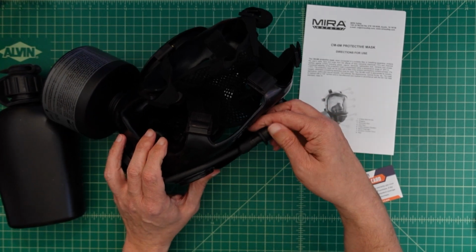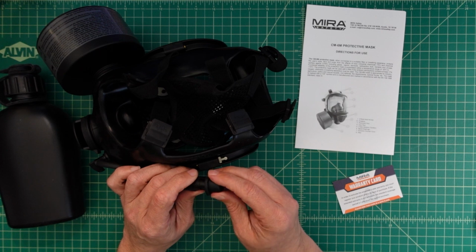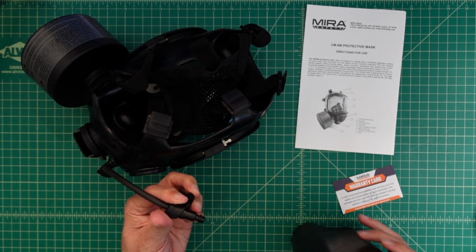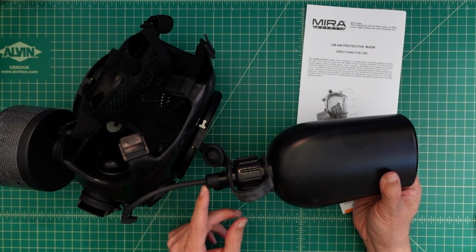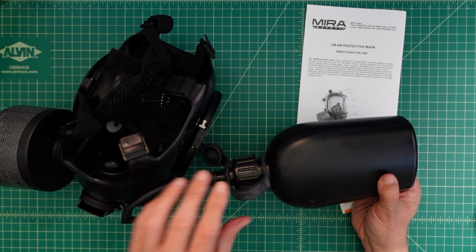Let's take a look and see how this attaches. Here is a keeper on the side of the mask where you can attach your drinking straw. At the end of your port, you have rubberized protection here where you can open up your drinking straw port and then just go ahead and plug it into your canteen. The canteen quickly connects to the drinking straw. That way you can have a sip of water or your favorite beverage without taking off your mask.